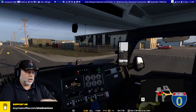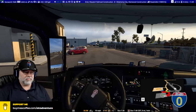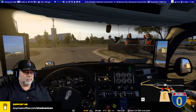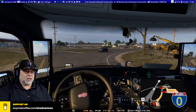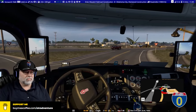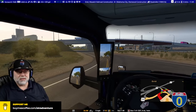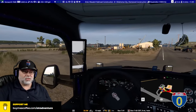Oh, I went the wrong way. Okay, well, we'll go through here then. Hey, that was weird. We needed to go left at that intersection. Apparently. I'm so confused. Need to go that way. Why couldn't it just go straight through?